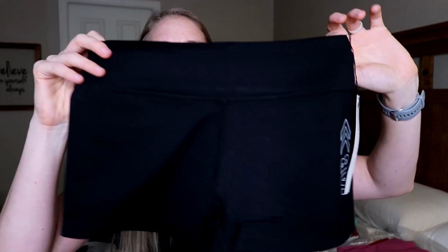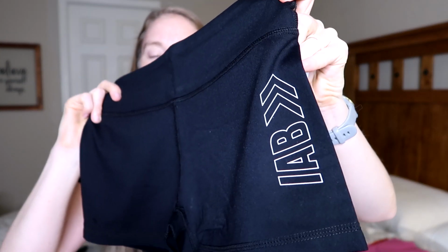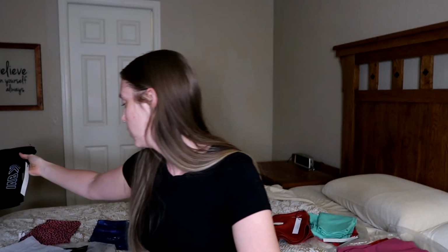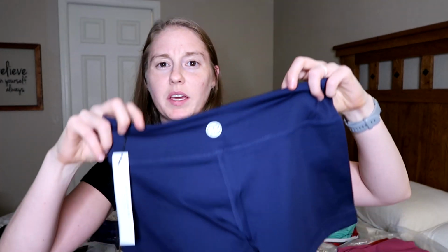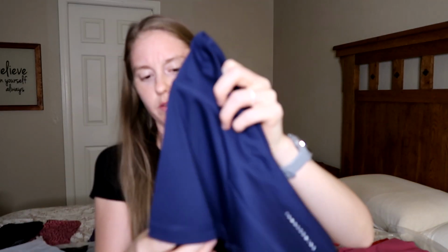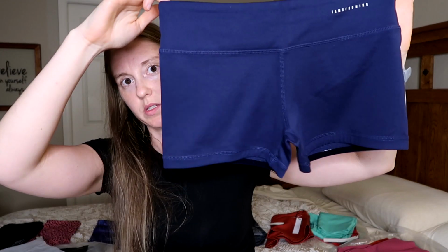All right, this pair is just plain black with the IAB logo on them. These do not have the, oh, just kidding. These do have the no slip stuff in them. I was thinking they didn't because the other pair doesn't, right? Yeah, the gray pair that looks like this does not have it, but that's okay. Okay, next we have a navy pair. And of course these have the no slip stuff in them.